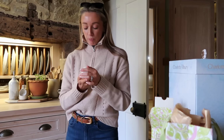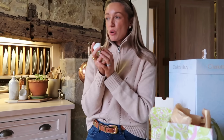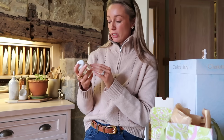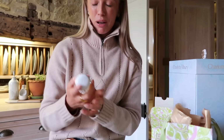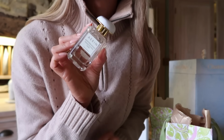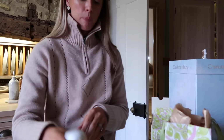Oh my gosh! This really smells like Charlie's mum. I wonder what fragrance she wears that smells so similar to this. Must be something with honeysuckle, but that really reminds me of Charlie's mum. Maybe she actually wears this. I'll have to check, but that is gorgeous. Absolutely gorgeous. Thank you, Erin.